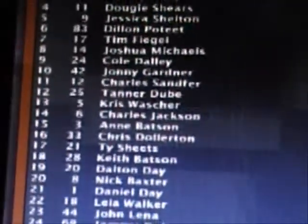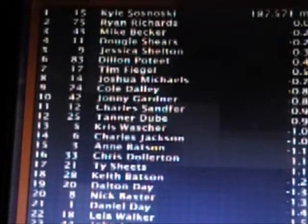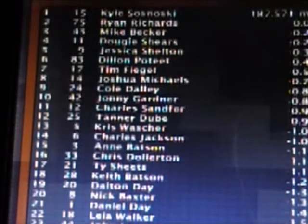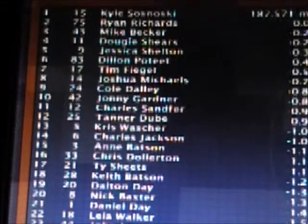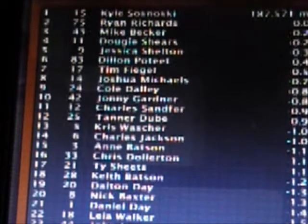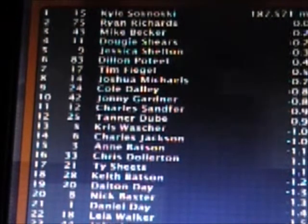Great racing here today, I should say. Kyle Sosnowski wins. Ryan Richards 2nd. Mike Becker, a well-deserved 3rd place run. 4th, Dougie Shears. 5th, Jessica Shelton. 6th, Dylan Poteet. 7th, Tim Fiegel. 8th, Joshua Michaels. 9th, Cole Daly.